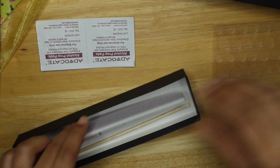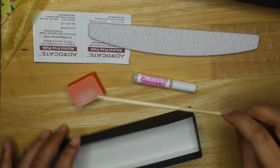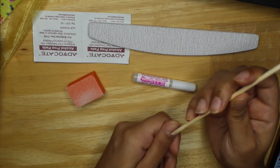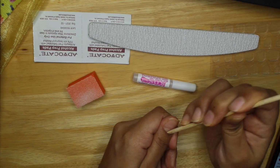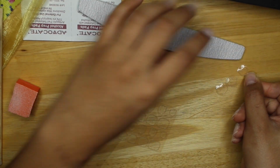This isn't going to be a majorly in-depth nail tutorial, but I do want to show what I got: my nail file, some alcohol pads, some press-on bow pieces, some nail glue, a little buffer, and a cuticle stick. And y'all, it's just the best.